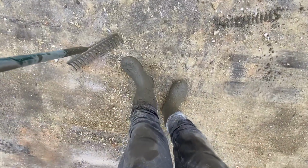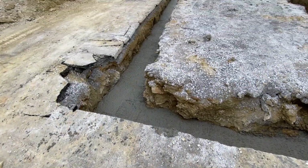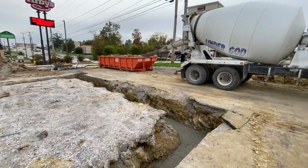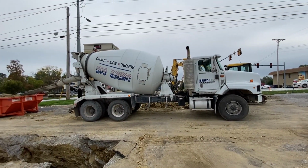And there you have it, folks. We got the nice boots that we use to pour the footer. Oh yeah, next thing, we got the foundation coming in with the blocks. That's beautiful work right there.